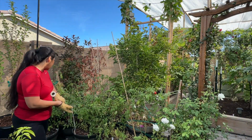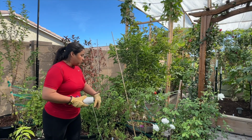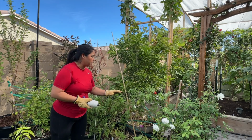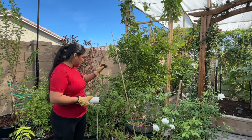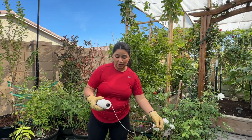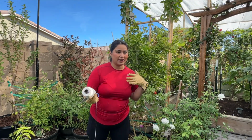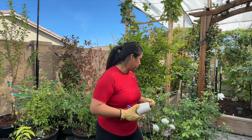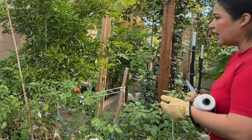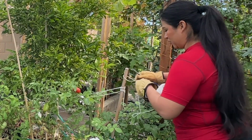I was hoping that most of these would wind up being the dwarf tomatoes. That way, because those are just a lot smaller, the indeterminates you definitely have to stake up, but because my tags went missing because of the rats, I had no tags left and I was just left guessing, trying to figure out what the tomatoes were. So I have a few stakes in here. It doesn't look the prettiest, but it's been working so far.